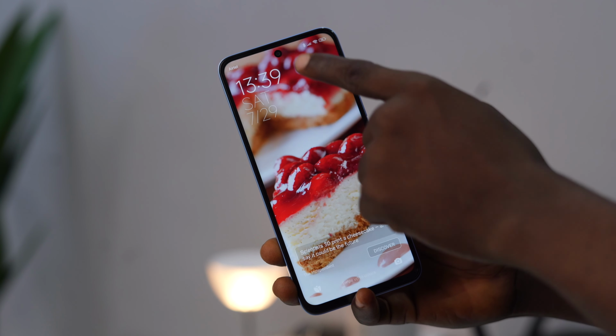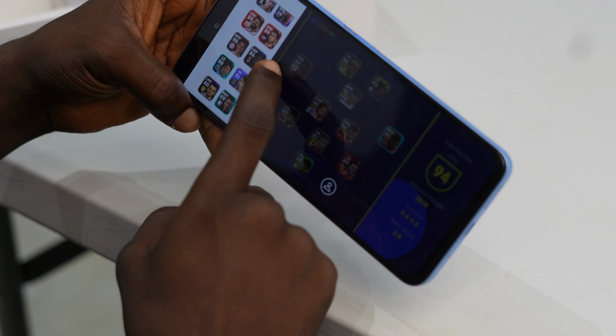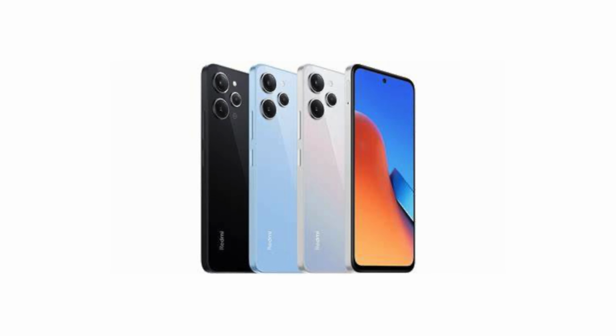It also has a centrally placed punch hole that sits comfortably as the selfie camera. It is about 198 grams, so it is not so heavy, and that's just a bit heavier than two Indomie noodle packs. This in every way beats its predecessor, the Redmi 11. Before I forget, it comes in three colors: the sky blue, which is my personal favorite and which is the color I have right here. There's also midnight black and polar silver.